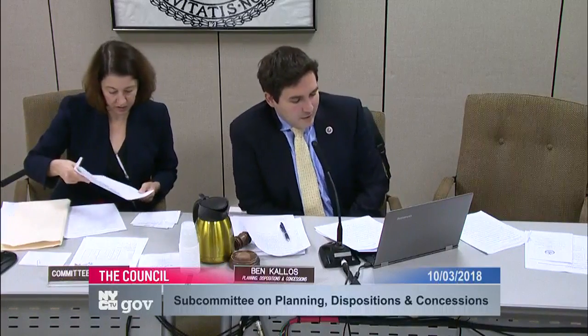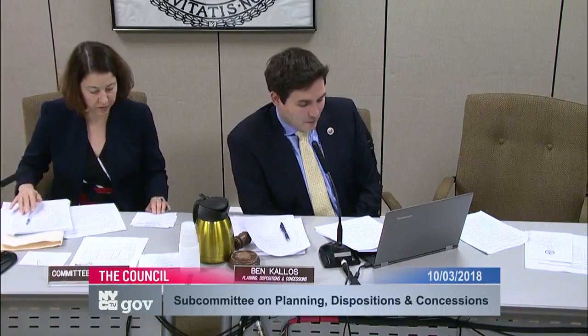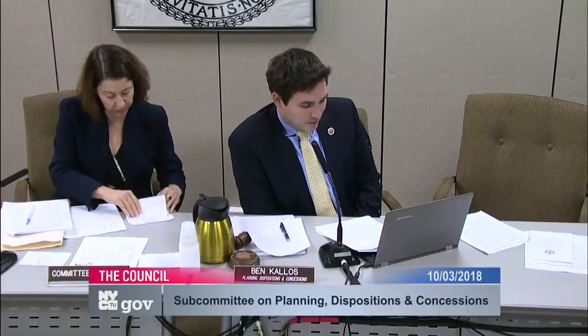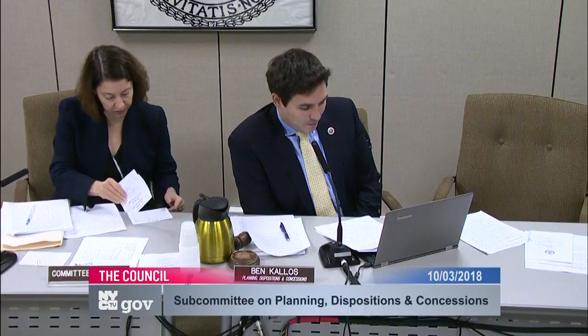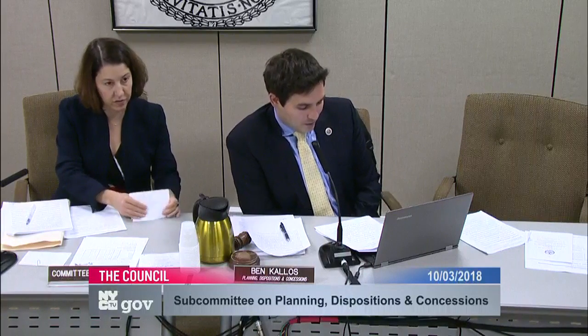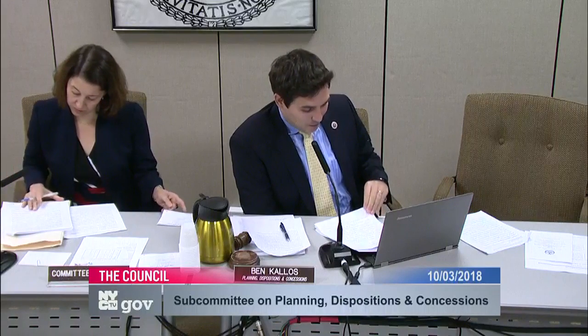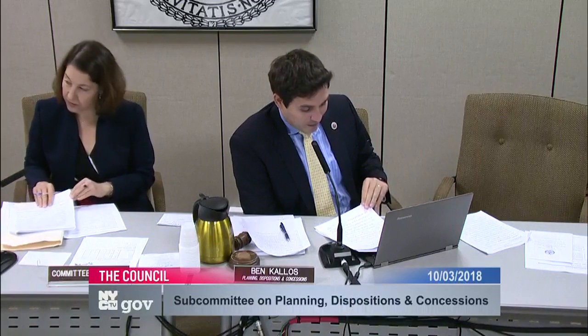Our next hearing is land use item 234 for a project site at 21 Arden Street in the Inwood section of Manhattan pursuant to HPD's Affordable Neighborhood Cooperative Program, where occupied city-owned residential buildings are purchased by Restoring Communities Housing Development Fund Corporation and then rehabilitated by a private developer. This building will be rehabilitated and conveyed to the current tenants.